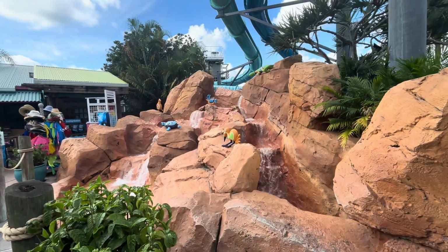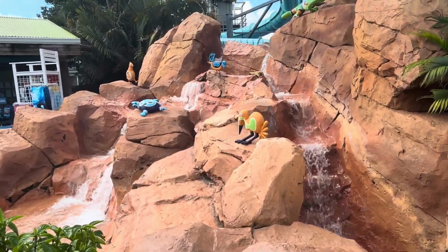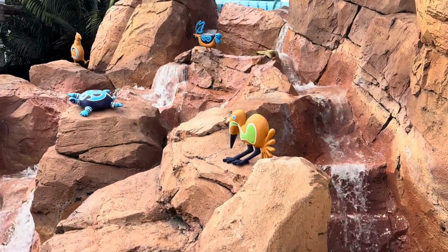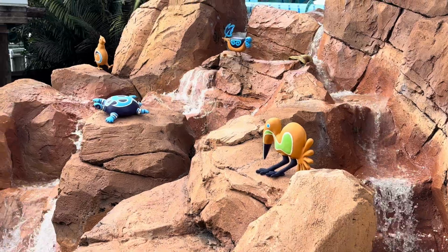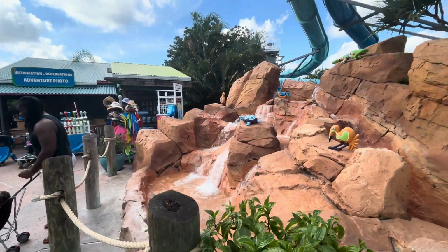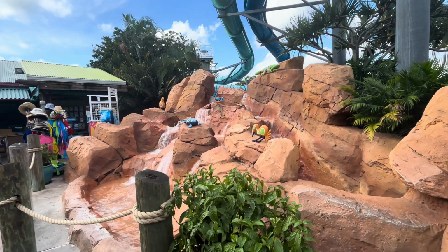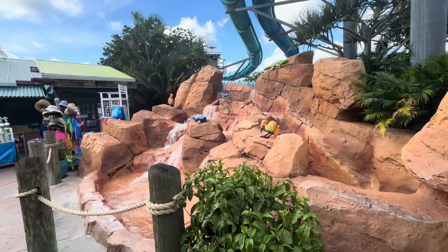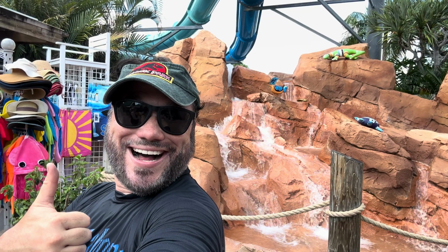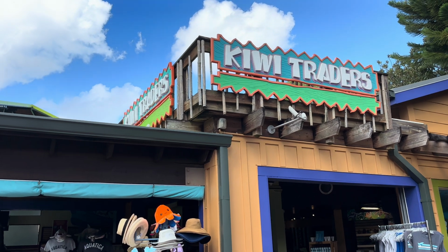Now, Aquatica being kind of Australian themed, the kiwi is like their mascot here. You're gonna see a lot of kiwis throughout Aquatica for fun picture areas and things like that. And this is the front entrance where you're gonna get your first fun picture in front of some waves and rocks. Aquatica! Welcome here to Kiwi Traders, which is your signature gift shop.